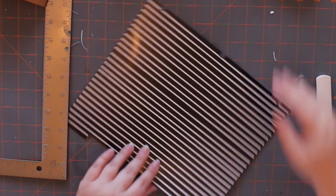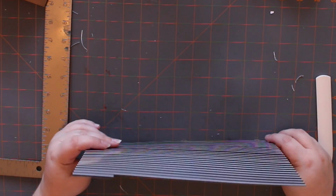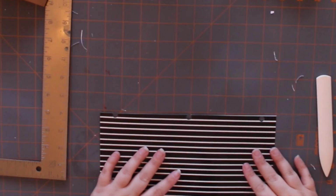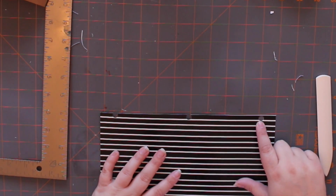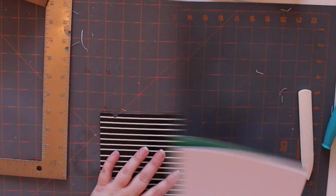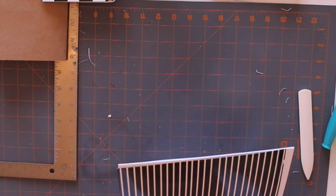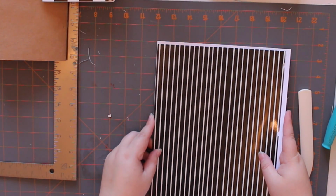Now you may be thinking, why, Mandy Jean, how do you cut so uneven? These holes cannot be right. No, okay, Target's holes are not right, that's why. I was like, wait a tick. So I'm going to go ahead and take paper and line it up to the top edge, like so.